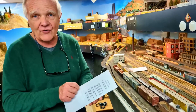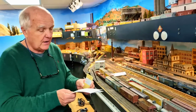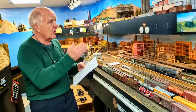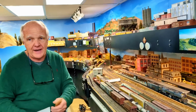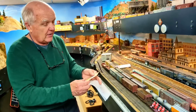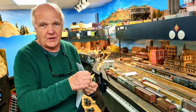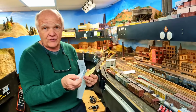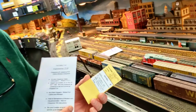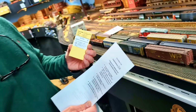So we have 28 different trains. Each train has a name and a list of instructions, what it's supposed to do. Each train has a list of cars that you either set out at a factory or a cement plant, or pick up at a refinery or a grain elevator. There's one of these little yellow cards for each car, and inside is what's called a waybill. And it tells you exactly where this car is going and what you're supposed to do with it. And as a result, everybody works together to try and run this thing smoothly.